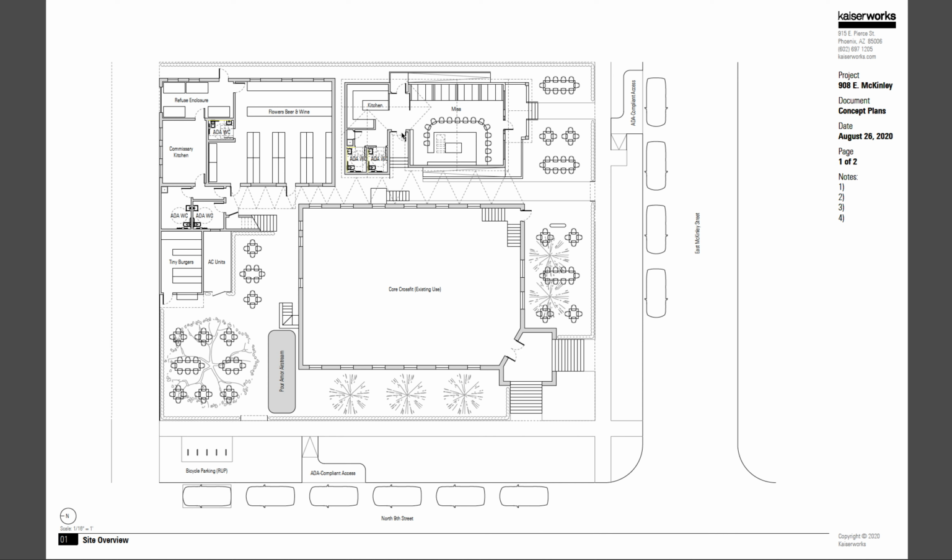We need to get two means of ADA accessible egress out of Misa. So one of those happens here on the east side of the building. And there's a lot of rules we need to adhere to here. We created a niche here so that your door can open to the outside without conflicting with the ramp. We need to have a 5-foot turning radius here. So coming out of this space, you can head down this ramp back to the south side of the building. And then on the west side of the building, we have our second ramp, again necessary per ADA code. So you'd come up this ramp to the existing patio and into the building that way.